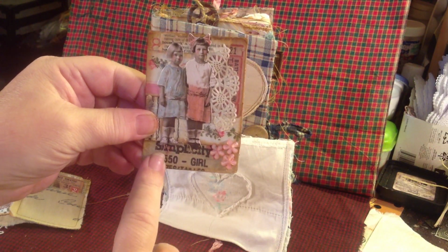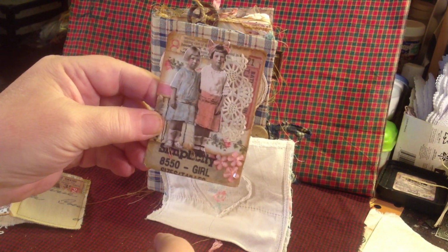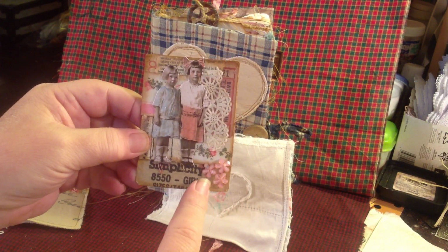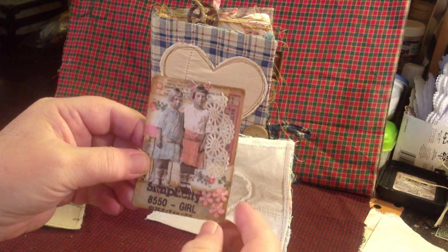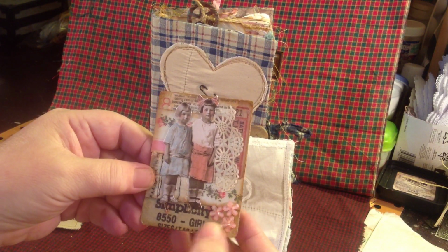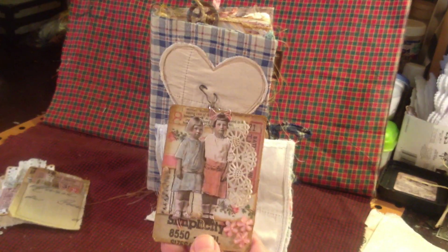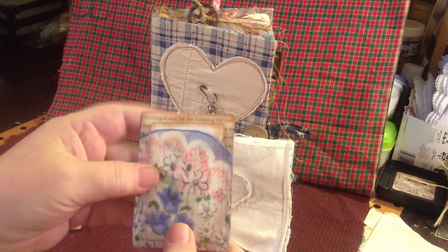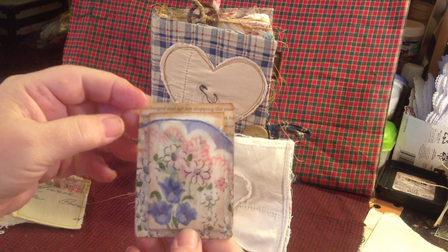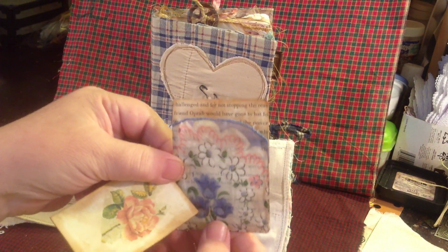I used a Simplicity pattern paper, and it just happened to say girl on it. So I left that showing, and there's three little pink acrylic flowers, a doily, some pattern paper, some ephemera. I colored their dresses with Tim Holtz distress markers. And then on the back, this is part of a really cool old handkerchief I found at a flea market. And there's just book paper on the back of that.